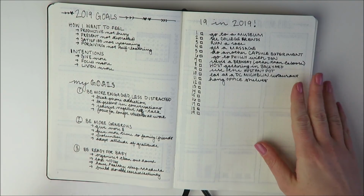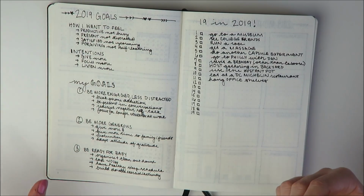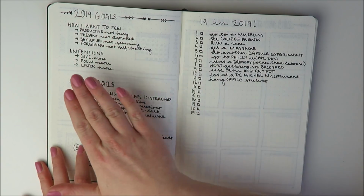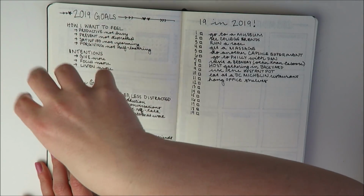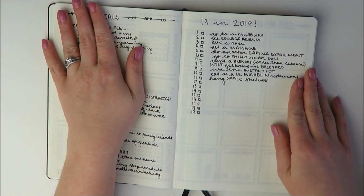So anyways, the third one is being ready for baby, and that to me will look like organizing and cleaning out our house, losing a little bit of weight to get to a healthy weight, and having a healthy sleep schedule. So that's how I'm approaching my three goal areas for the year. And then, like I said, you'll see how I'm going to approach each of these quarterly. I'm going to have some goals quarterly based on these bigger goal domains. So that is my 2019 goals.